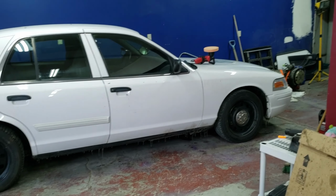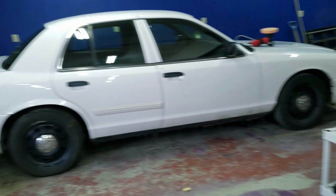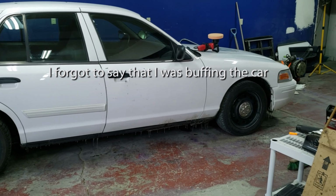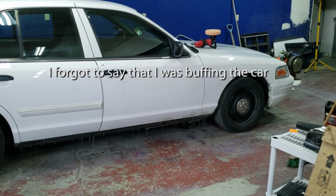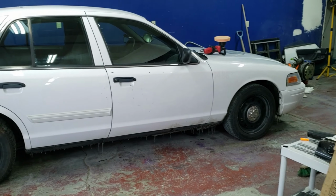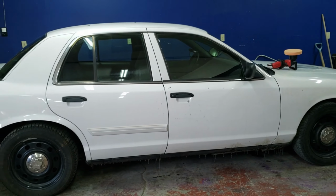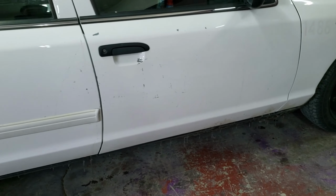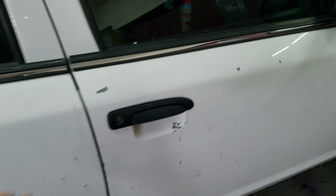So, let's wipe this down because I couldn't get it entirely clean. I'm going to focus on the points of issues, like the front fender. You can probably see that on there. This door and a couple other places. I'm going to try and get the residue off, try and get any marks off. I can't do anything about that, but I can clean that up a little bit.